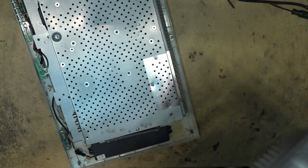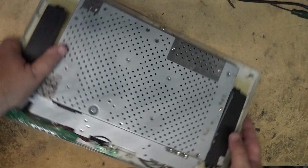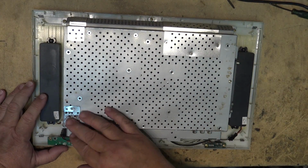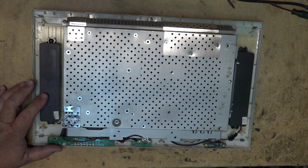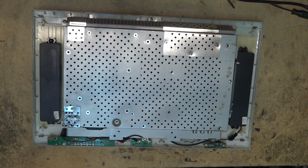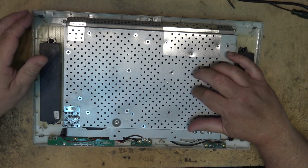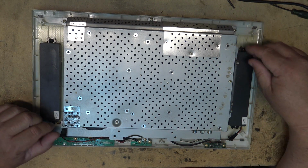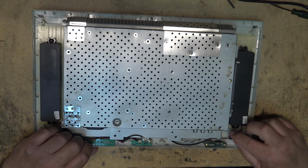There you go. And it is the back that lifts off this, as opposed to the bezel, where you pull the bezel off. Oh, nicely shielded. You don't see that on the TVs these days. Today, there's no shielding. Today, they're just a plastic box. Okay, so here's our speakers here. And of course, there's a headphone plug down here.